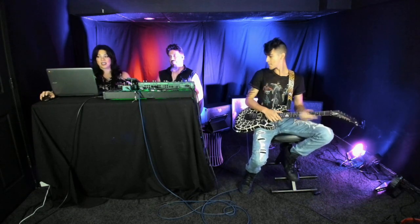Yeah. And these cabs all seem to have quite a large field. I can move off to the side of one and still be kind of on axis. It doesn't really change the tone too much, which is good, if that means anything. They like the hot switch. They're saying the hot switch is very revealing. It really shows the differences between the cabs. It tripped me out.